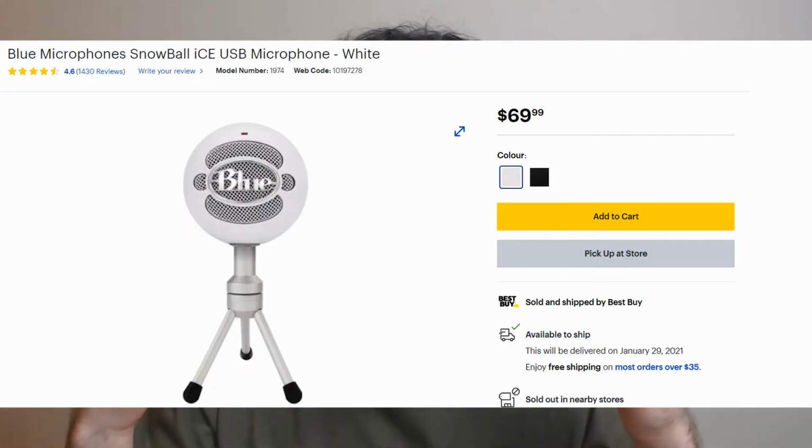When you get all of these items, you can always return them because this is only one day of interview. There might be other ways to rent this equipment as well if you don't have it. But let's say out of all three of these things, the microphone, the webcam, and the lighting, you could only choose one of them. Personally, I would choose the sound.